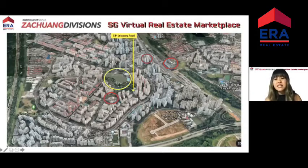In Jelapang, it is also serviced by the LRT system. The LRT is located around the boundary roads, where my cursor is pointing right now. All these little grayish, bluish rectangles are where the LRT stations are. The nearest one, Jelapang, is about an 8 minute walk. And if you are adventurous enough to walk across the HDB blocks directly down to the Bukit Panjang MRT, it would possibly be about 10 to 15 minutes, depending on your pace.